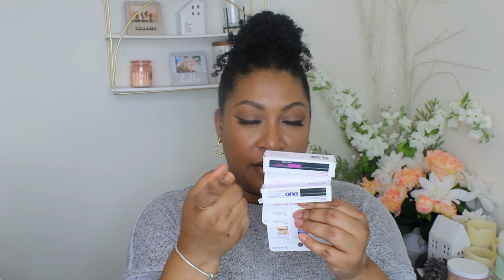I got a clear and a black. I like having both of them. This is one of my favorite lash glues. It really does set in 60 seconds. You just stand there for a minute, and once it's ready to be set, you pop your lashes on and they go on so easy, and it ain't going nowhere. So I have the clear one for the days when I'm not wearing liner, and the black for the days that I am wearing liner.